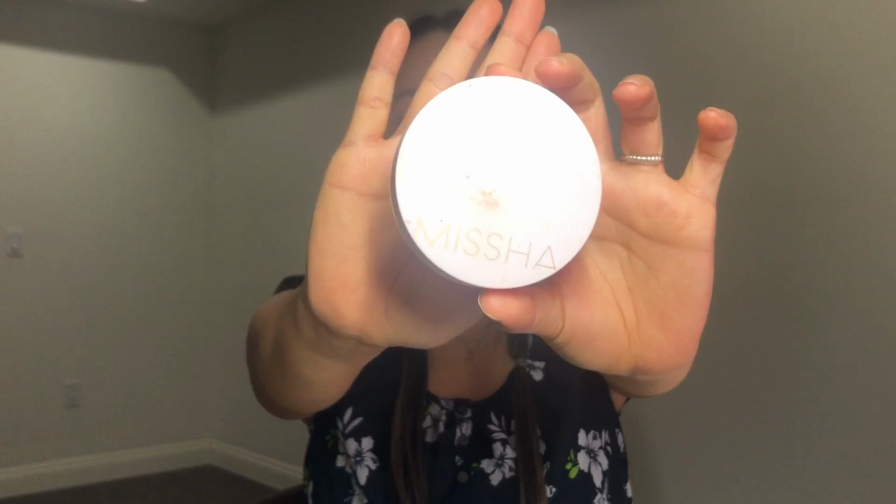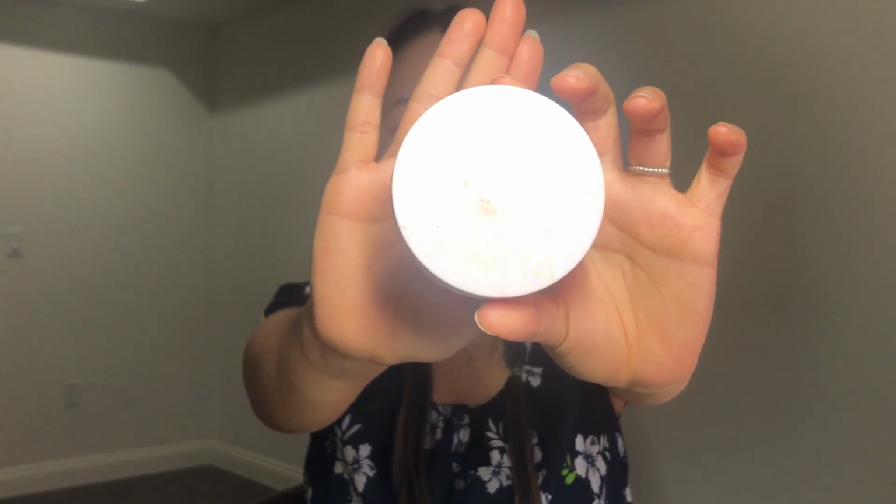Now what I actually use right now is this MISSHA Magic Cushion Cover Lasting. I got this product off of YesStyle. You can get it off of the MISSHA website or YesStyle, that's where I found it. I use the number 23, which is the darkest color that they have, because I do have somewhat tanner skin. This product has SPF 50 in it, so it's a Korean product. This is actually what I'm wearing on my face right now. This really doesn't break me out at all, and I found that it has more SPF, so there is more sun protection. You might have seen in my previous YesStyle haul how it works.